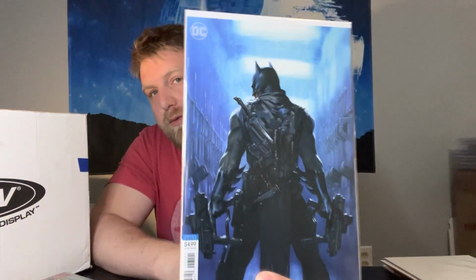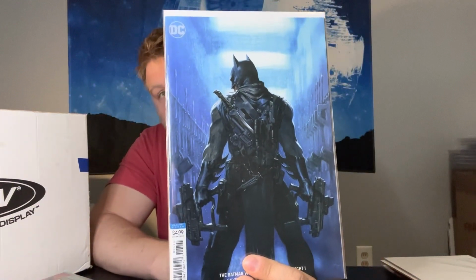So Batman Who Laughs, the Grim Knight #1. This is the Gabriel Dell'Otto variant. Love Dell'Otto. I have a copy of this, but if this one is a 9.8 candidate, I'm gonna slab it because I collect 9.8 Dell'Otto stuff.